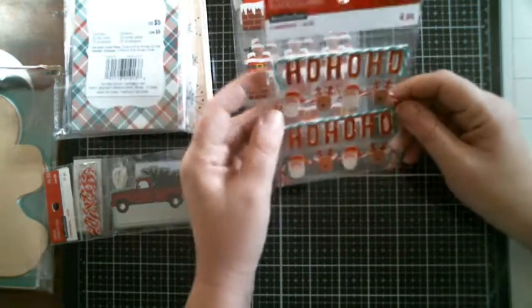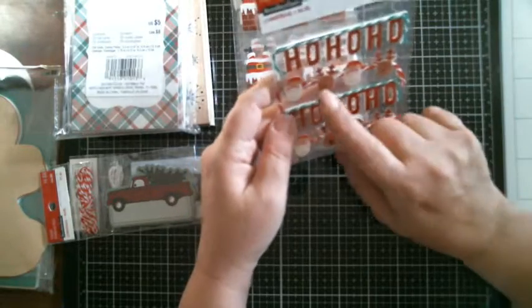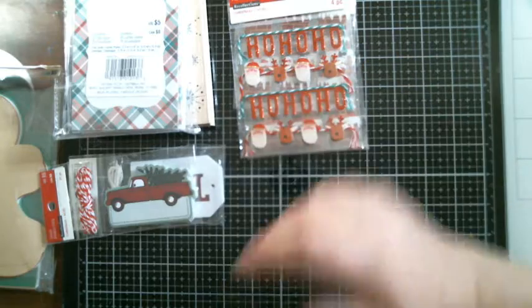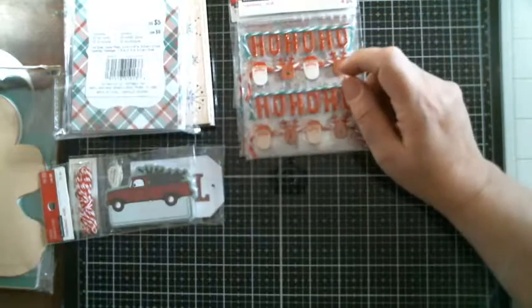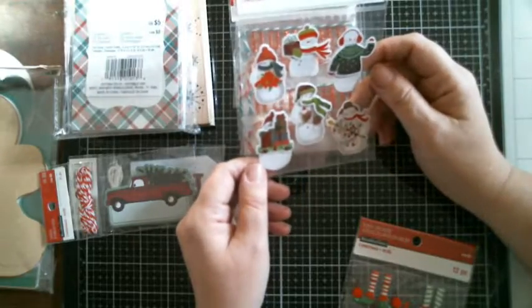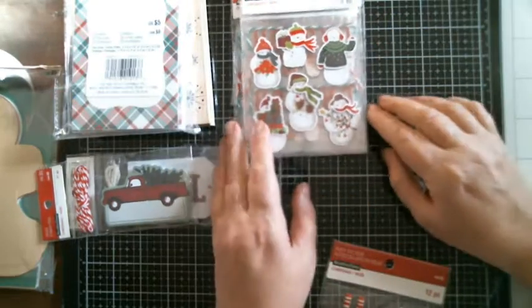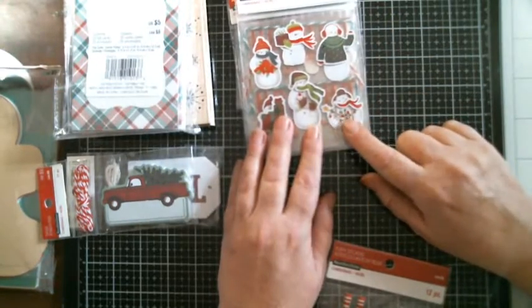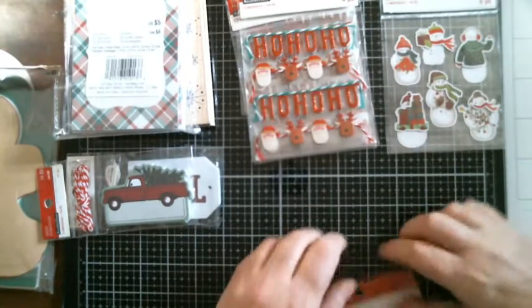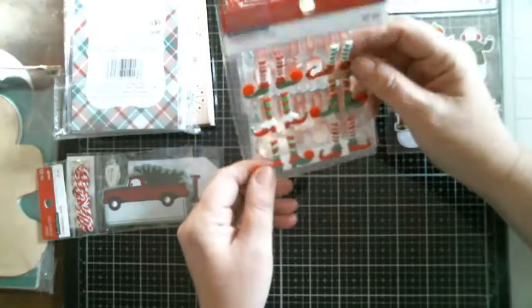Ho, ho, ho. Santa reindeer. Yeah, I like that. Oh, we got another one of them. We got snowman. Look how cute they are. They match that paper pad I have, that one right there. I'll match that, pretty sure of it. I'm going to keep that one there. And some little elf feet.